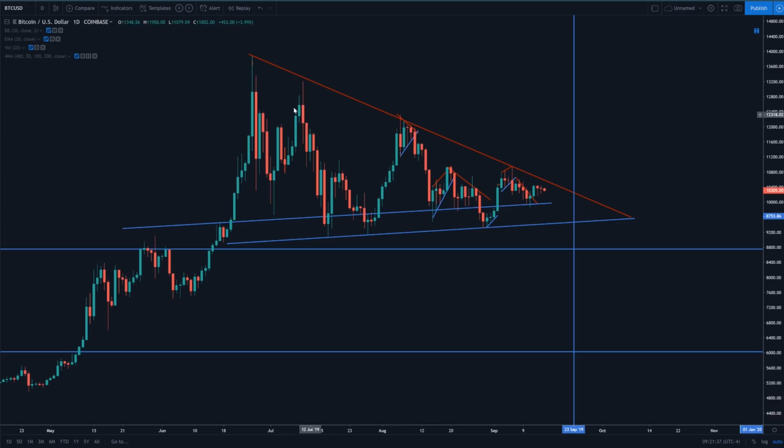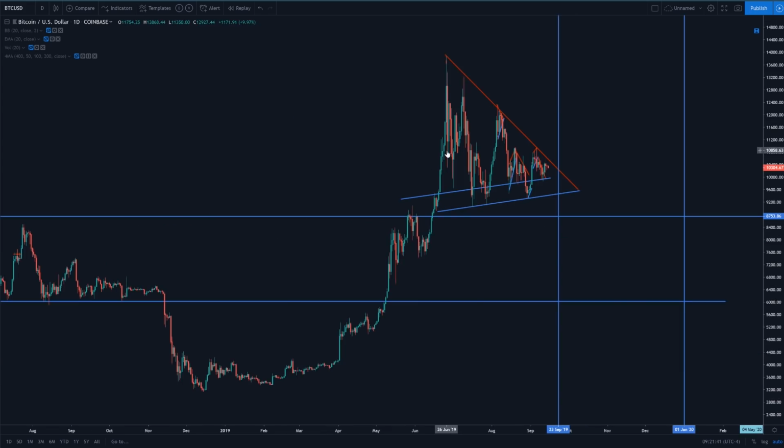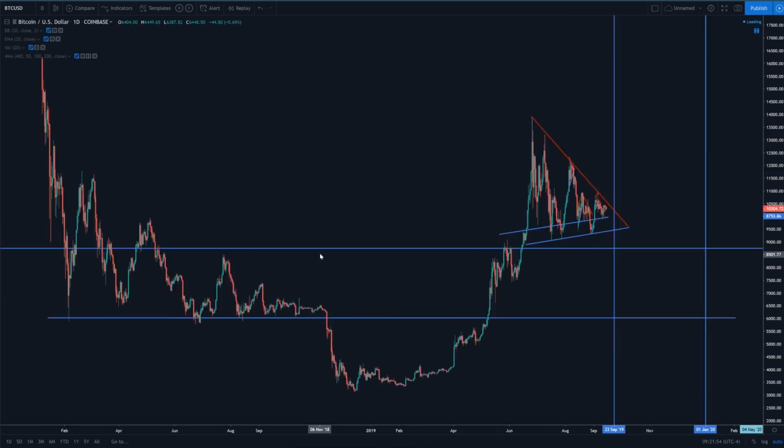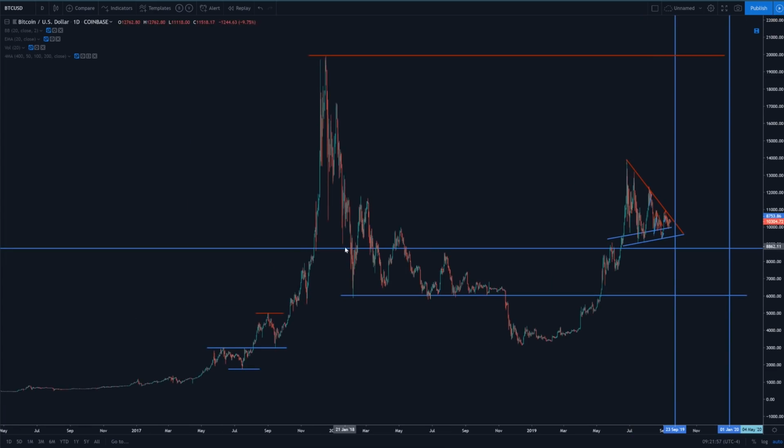I want to explain exactly why we've been trading sideways here. The reason that Bitcoin has been trading sideways ever since late June is because Bitcoin had this gigantic run up and it needed to consolidate. If you look at the proportions of this flag to this flagpole, it looks perfect, guys. It doesn't look like we've been trading sideways for too long. I'll tell you what looks like we were trading sideways for too long was the bear market, but that's because we were in a bear market.